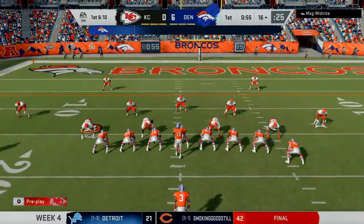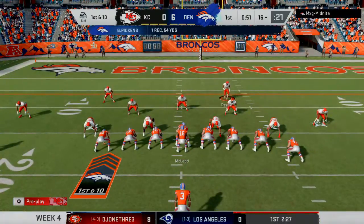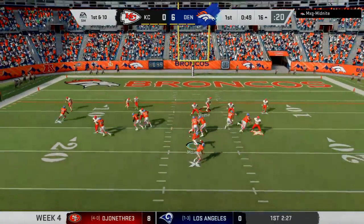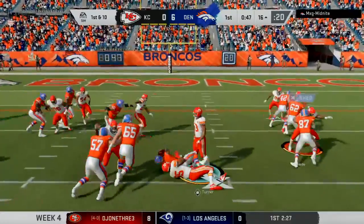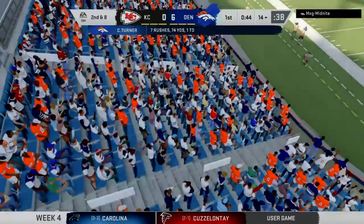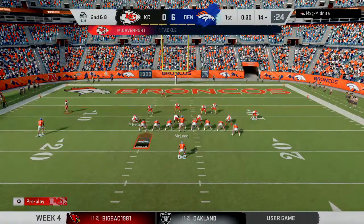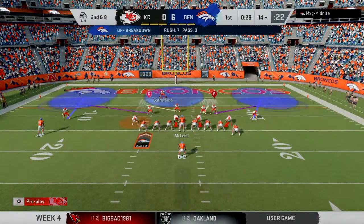I wonder what the next play call is going to be, because after a big play like that, a lot of teams like to use the momentum to launch another one. On first down, it's Turner. He will push his way down to about the 14. They had the huge play last time. Here it is a much smaller gain of 2.